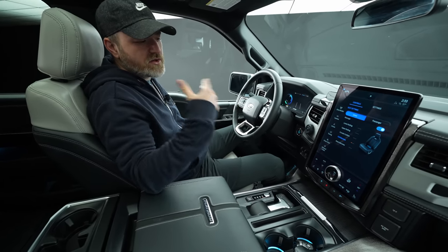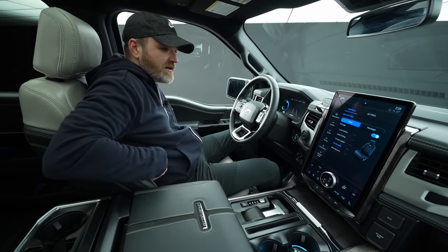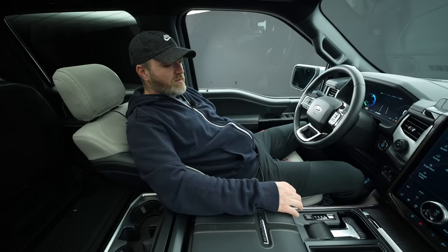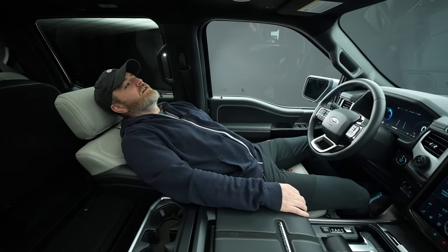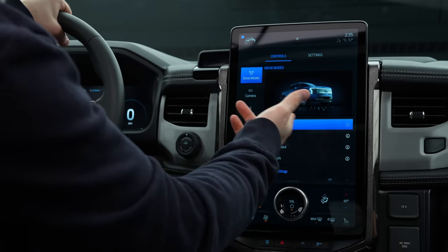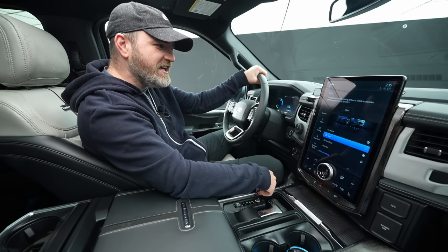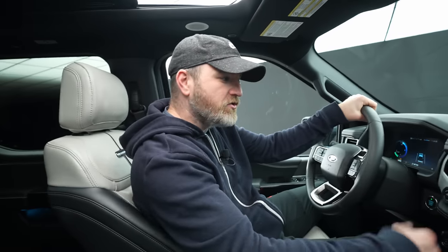Beyond massage, there's a tremendous number of adjustments that you can make as far as lumbar support and just to get your perfect fit for the seat. But what you're about to notice, it's practically flat now. There's a few different drive modes available, so it's set to normal right now. There is also a sport. Let me hit the information. For spirited and engaged driving, it enhances vehicle acceleration, performance, and driving dynamics.